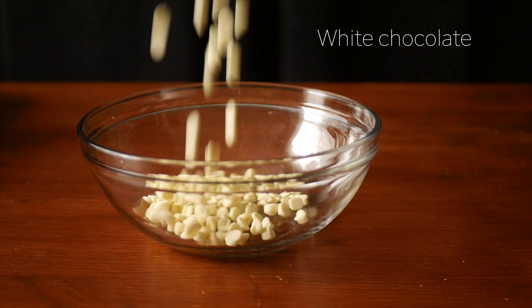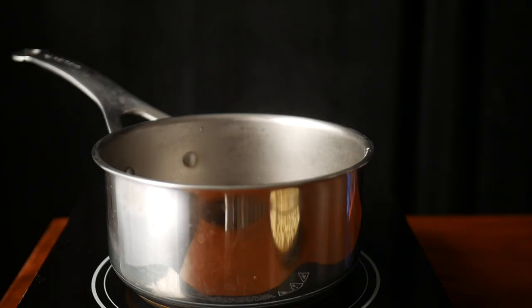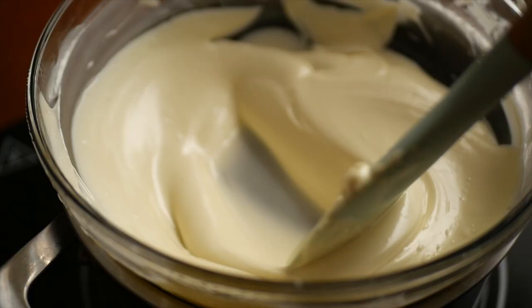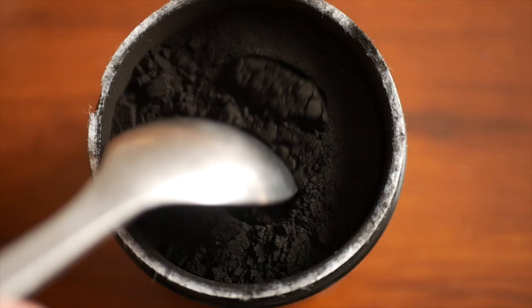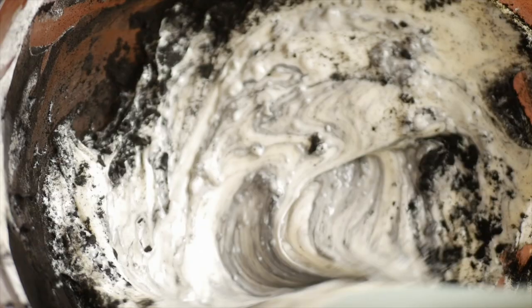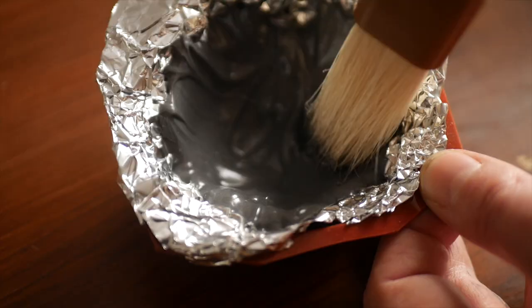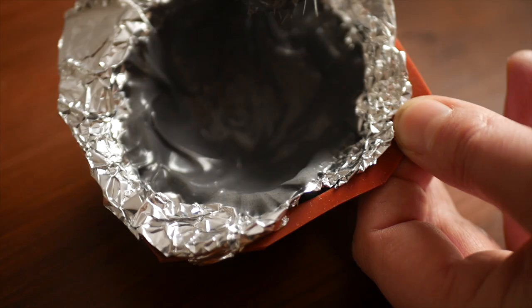Next, I'm combining some white chocolate and a bit of cocoa butter and melting them together over a double boiler. To color the chocolate, I'm using some activated charcoal and stirring this through. Then I'm taking a pastry brush and using it to brush the chocolate into each of the tinfoil lined molds before setting them aside to dry.